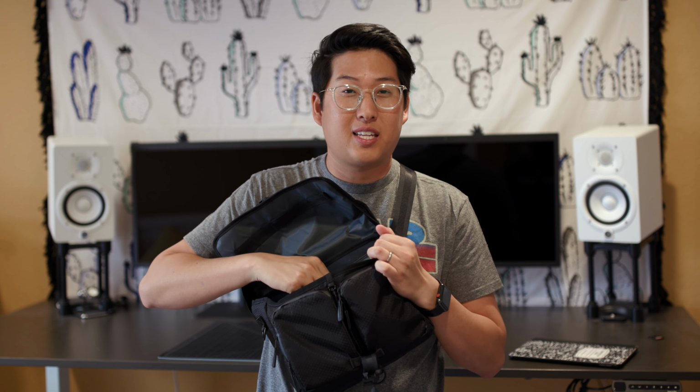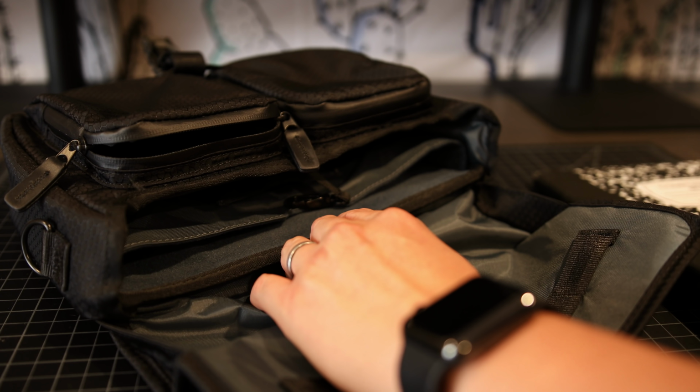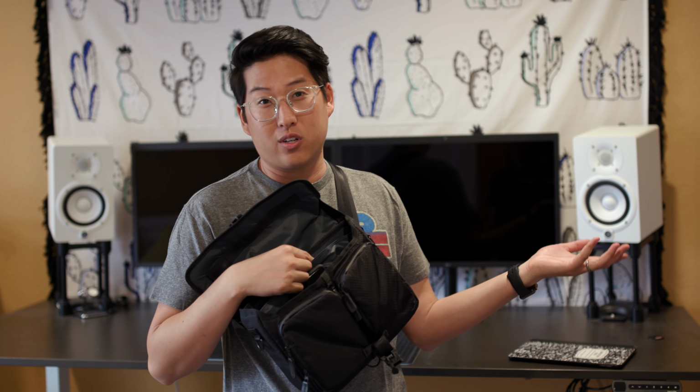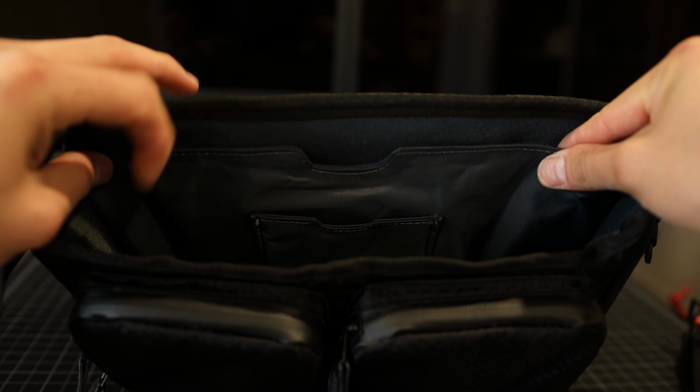Next up, right next to the iPad sleeve, which I just took it out of, that's also felt lined, very soft. It perfectly fits the 10.5 inch iPad, by the way. It would not fit a 12.9, but you can fit the 10.5 and of course the 9.7 or even an iPad mini. But right next to the iPad sleeve is actually a perfect little sleeve for your phone.